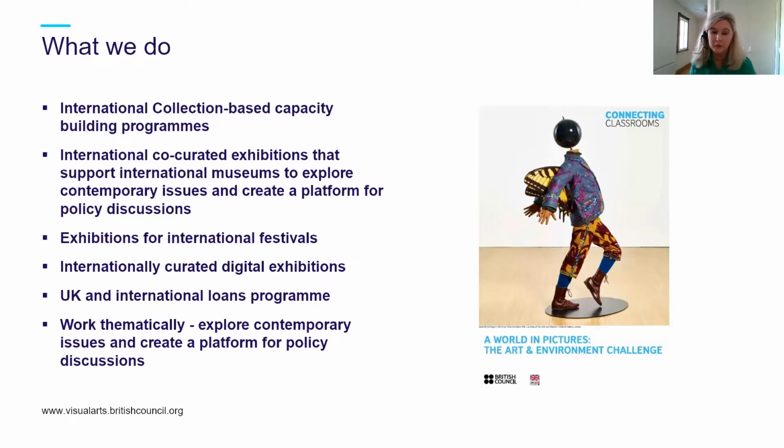And we also work, and this is really important, thematically. So in terms of what British Council does with its collection, it's very much around the narrative and the voice and the context that our partners want to use the work. So we work thematically around, for example, women's rights, or freedom of speech, democracy, the environment, climate change. And that is, I think, quite unique in the way that we use our collection.